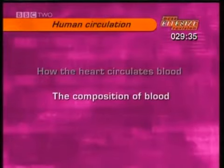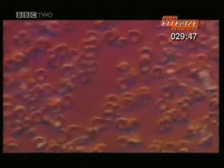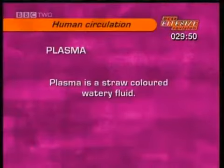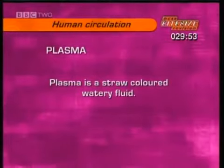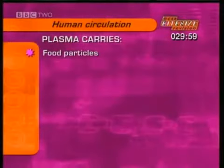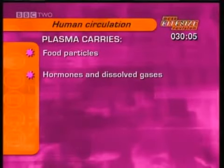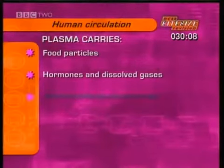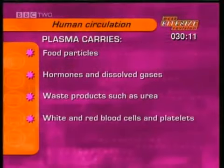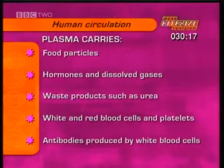Now, what about the composition of the blood itself? Blood is a liquid medium that transports dissolved substances around the body. Blood is made up of plasma, red and white blood cells, and platelets. Plasma is a straw-coloured watery fluid. It carries digested food particles like glucose and amino acids, dissolved mineral salts, hormones, dissolved gases such as oxygen and carbon dioxide, waste products such as urea, the white and red blood cells and platelets, and antibodies produced by the white blood cells.